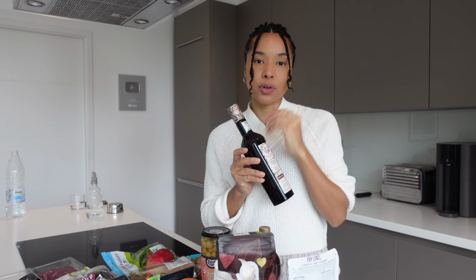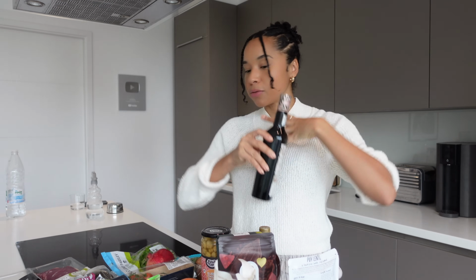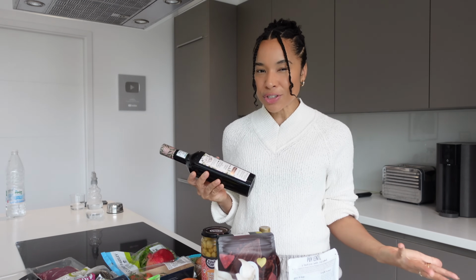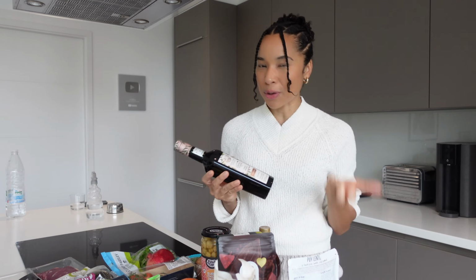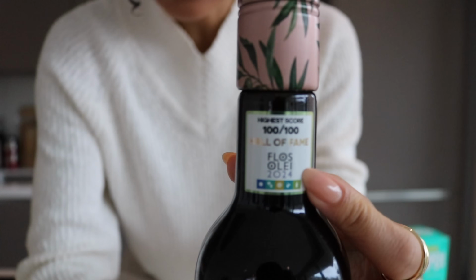Waitrose is my #1 for good quality olive oil. No other supermarket in the UK is going to compare in terms of having a range of good quality olive oils. There are so many to choose from. It also won the Flos Olei 2024, and I'm sure it won the Flos Olei 2023 as well. Flos Olei is like an olive oil award, so it's up there. It's really good.